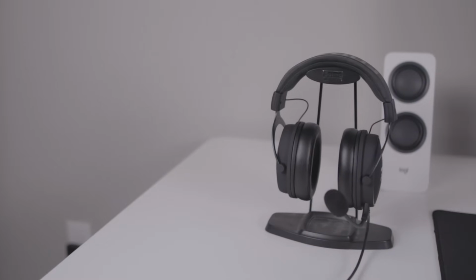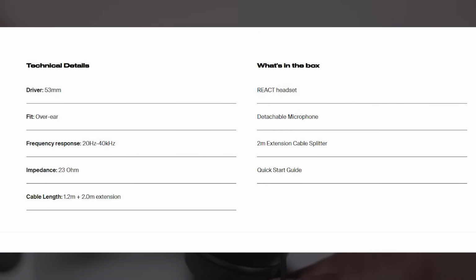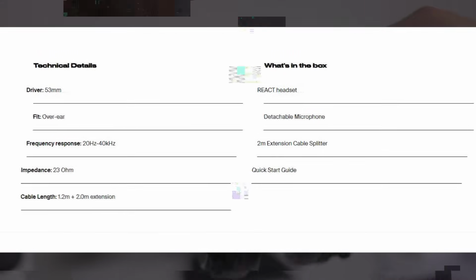Now next is the headset, and if you were looking into streaming with the setup, I'd really pay attention during this segment, because not only does this headset sound really good, but its microphone is surprisingly good. So of course, you need a nice sounding gaming headset, and the Fanatec React does deliver on that front, because it does have 50mm drivers, a 20Hz to 40kHz frequency response, and a 23 ohm impedance.